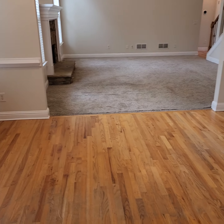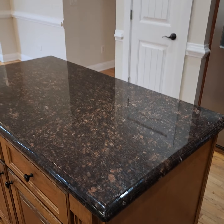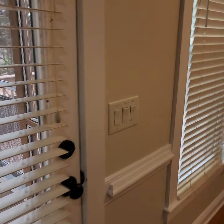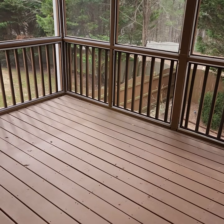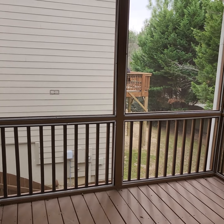All right, and ladies, we got your island right here. And let me show you out on the back deck. Yes, it is screened in, so you don't have to worry about the mosquitoes.